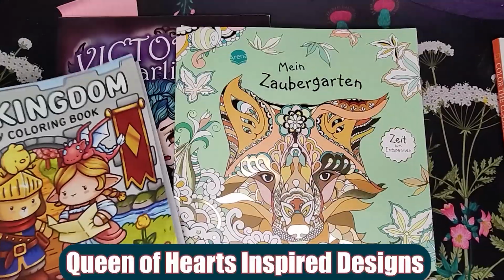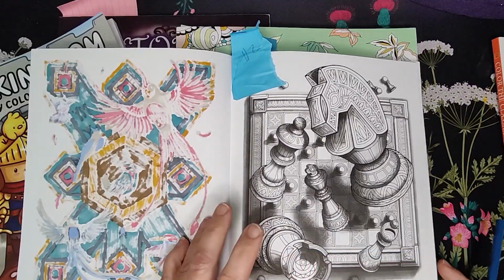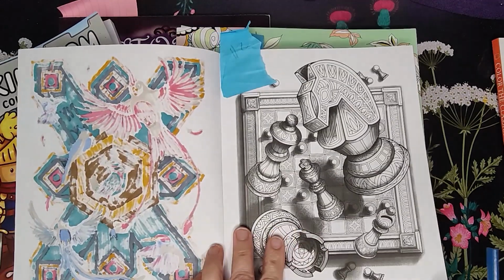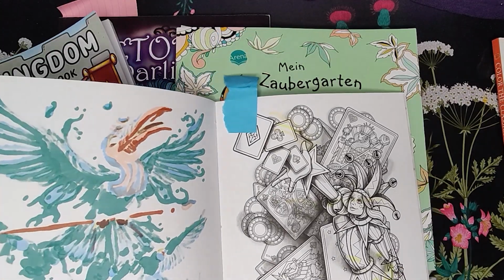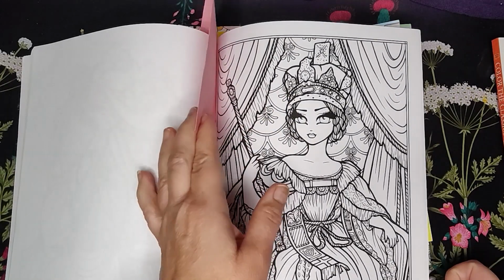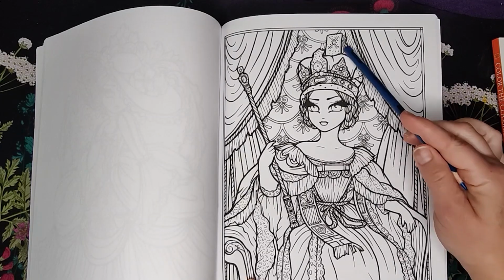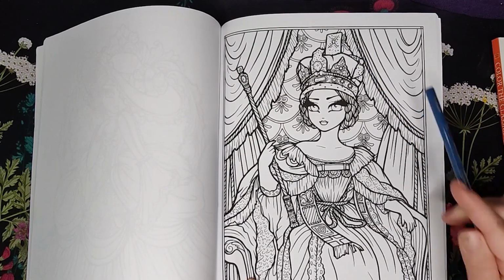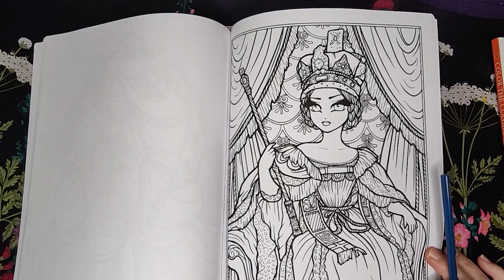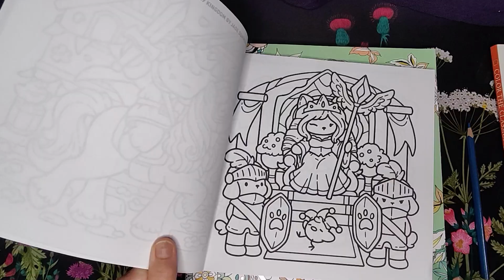And these all remind me of the Queen of Hearts. So you have the chess piece and the cards. I'm going to commit to the cards. Then I've got kind of a queen-like figure in this book. I figured I would try to make her like the Queen of Hearts based on her colors. And she does have like a little card back here I can turn into a little heart. So that's why I picked this one. It's a very pretty design. Then in Cozy Kingdom, this design might work.